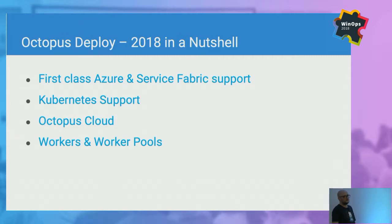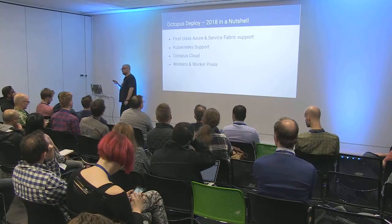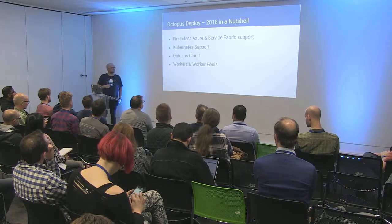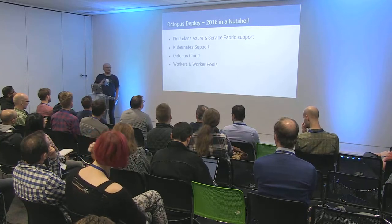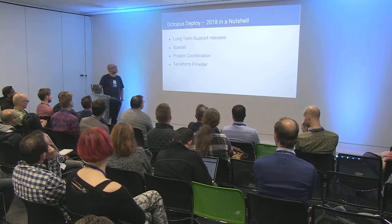Workers and worker pools. Not as many people as I thought are actually using it. With a tentacle, you normally run the task either on the tentacle or on the server. What Worker Pools does is you can offload that, so your Octopus server is just there and doesn't do any of the heavy lifting. I think it's a really nice feature this year.